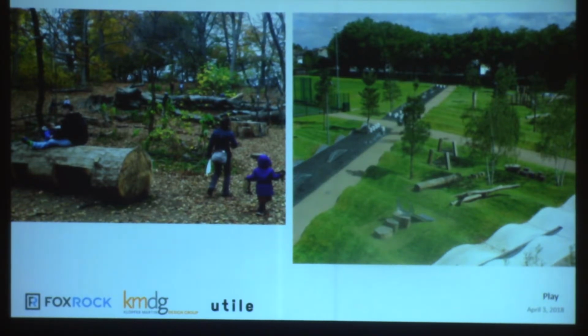And you know, this is really a bunch of fun. They kind of cut up different logs, really sitting in a very similar site. The image on the right is sort of making it a little more formalized, but you can see there's no bright colored play equipment here. It's all on wood and is really about sort of exploring. No fighting over swings. Yeah, that's right.